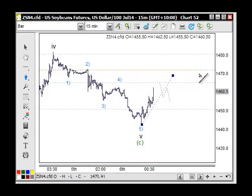So I'll just leave that with you there, because it depends on how it unfolds. But you can see 1, 2, 3, 4 and 5 moving up through to here. So we should find resistance coming into the 65 area and retesting the 1460 area here as support. So you can go there, or you can just buy now and put the stop under here and work it a bit later.